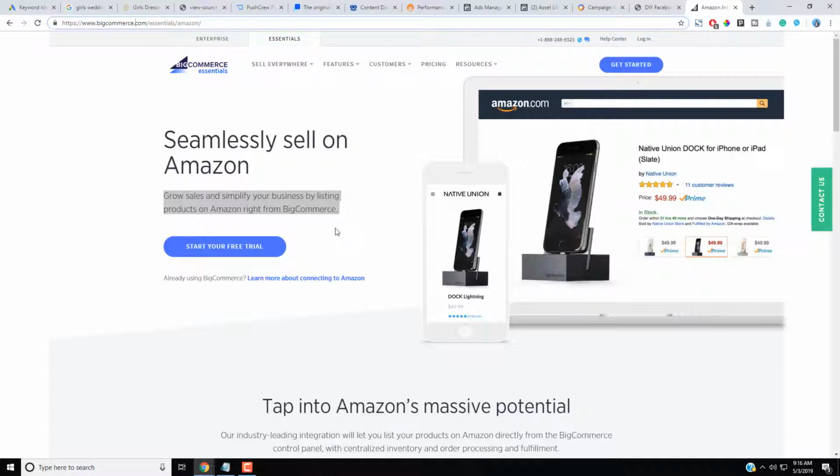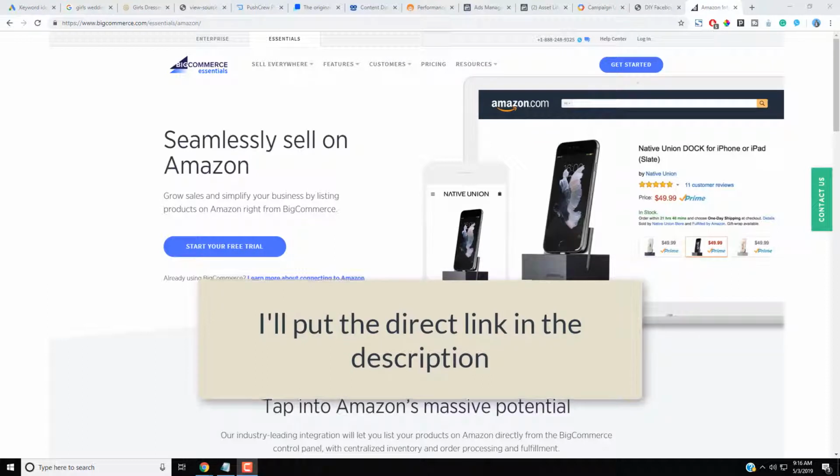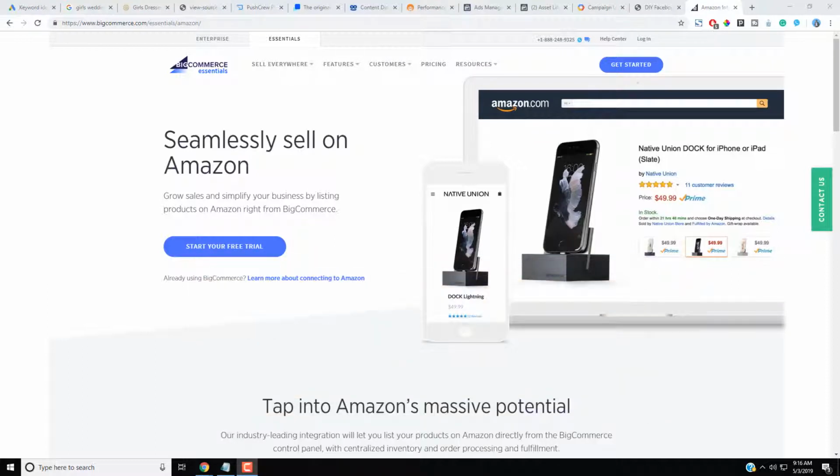They also used, and this has nothing to do with remarketing, BigCommerce. You can see that in the source code, and they actually push their products from BigCommerce straight into Amazon. And I remember they were doing that. So no matter what platform you have, you should see if your software has a plugin to push your products into Amazon.